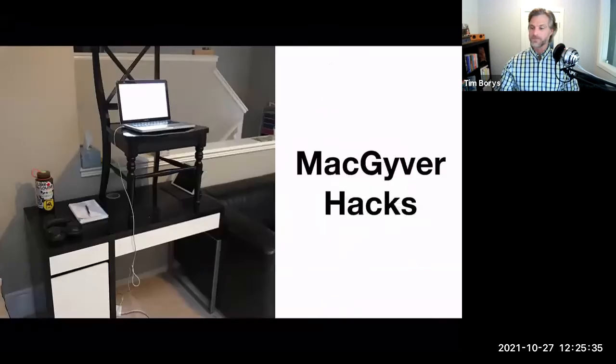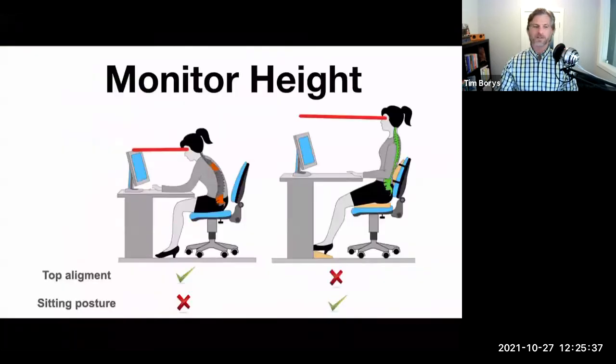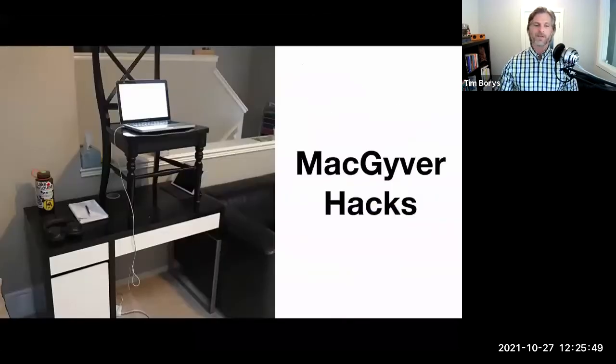Oh, sorry, I forgot to change the monitor height one here as I got going. So yeah, you can see if you're slouching, eye level will be right, but if you sit up in good posture, your eye level is not right. So these are MacGyver hacks. This is one where I had a little IKEA desk, and I had only my laptop, and my neck was getting sore. So I came up and did zombie mode on the laptop there. Just put a chair up on top of the desk. Worked great.